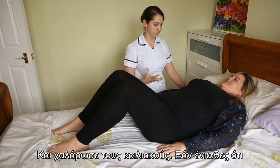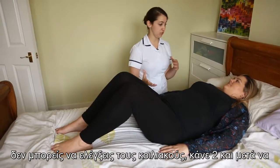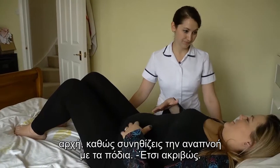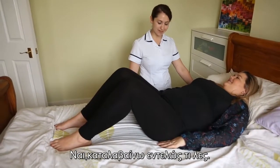And then relax the tummy muscles. If, say, you didn't feel that you could control the tummy muscles, you might just want to do 2 and then restart with the tummy muscles again. Yeah, I think restarting is probably a good thing to do at the beginning while you're getting used to the breathing for your legs. Absolutely. If that makes sense. Yeah, I completely hear what you're saying there.